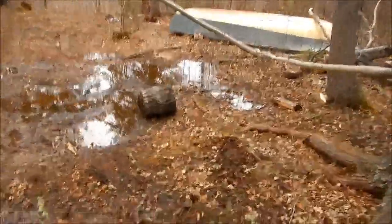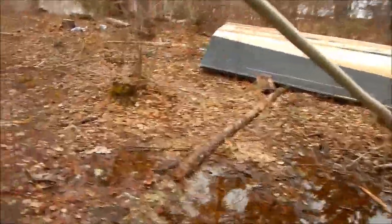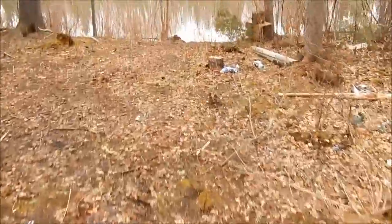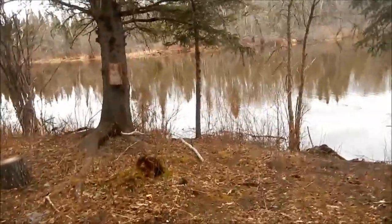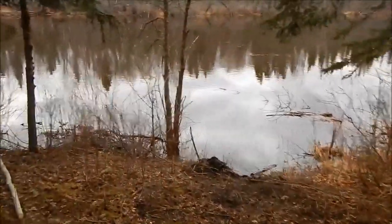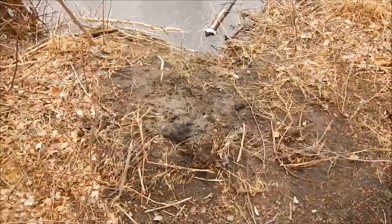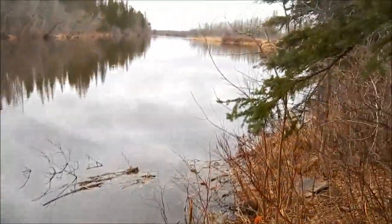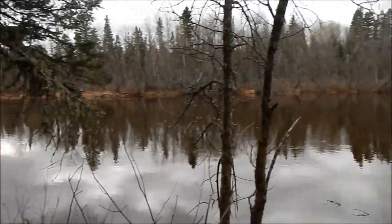My boat there. I'll flip it over and get it into the river. Marten box on the tree there. And here's the river. These are the beavers that are coming up right on the road. Nice fresh sign. There was some ducks swimming around before, but they took off when they seen me.